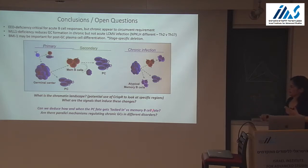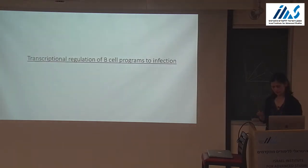What we hope is that by being able to determine plasma cell fate within the germinal centre, we're able to go back and deduce what's happening or what's not happening in the memory B cells. And then just broadly, whether there are parallel mechanisms regulating chronic GCs in different disorders. And so I'll just go into the second part of the talk, which will be shorter.